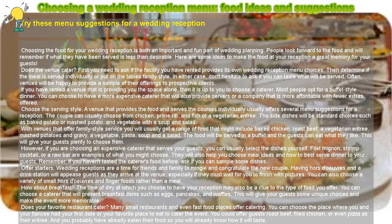Does your favorite restaurant cater? Many small restaurants and even fast food places offer catering. You can choose the place where you and your fiancé had your first date or your favorite place to eat to cater the event. You could offer guests roast beef, fried chicken, or even pizza as their entree. And you probably have already eaten their food, so you will already know how it will taste. The downside is that you may have to have someone pick up the food and set up a buffet for your guests.